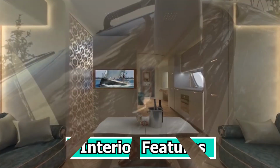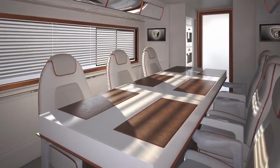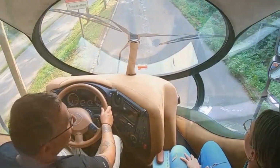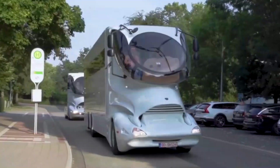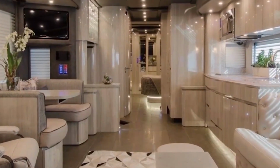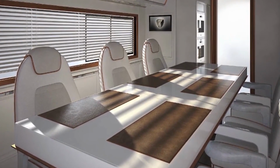Interior features. The interior of the Element Palazzo is a showcase of opulence and meticulous design. The use of high-quality materials such as fine wood, leather, and marble creates an atmosphere of luxury and sophistication. Every detail is carefully considered, from the tasteful decor to the exquisite fixtures and fittings. The motorhome's advanced technology is seamlessly integrated, with features like touchpad control systems, customizable mood lighting, and precise climate control, providing a modern and comfortable living experience.